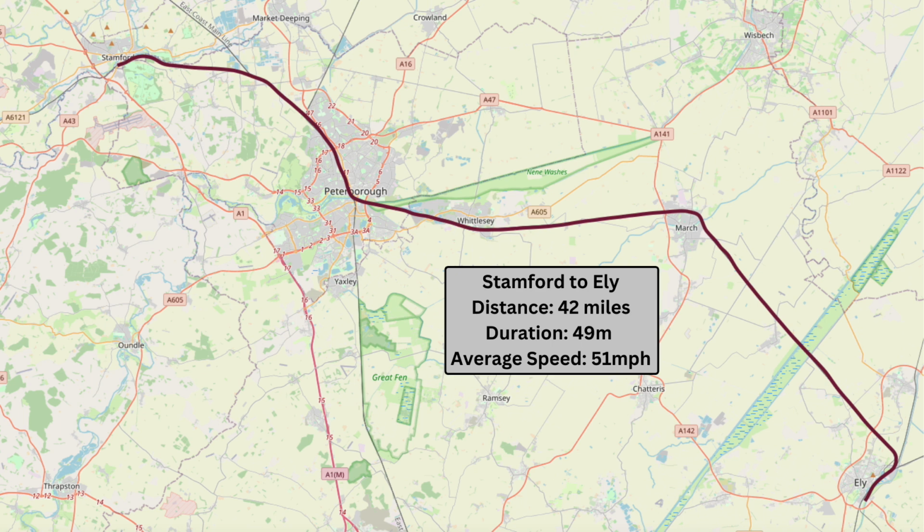Starting from my local station of Stamford, we soon join the East Coast Main Line for the quick stint down to Peterborough, a major intersection between north-south and east-west routes. From here, we almost immediately start our journey across the Fenlands, with a single intermediate stop at the town of March before we trace the final straight into the city of Ely itself, giving us a journey time of 49 minutes to cover the 42-mile route.